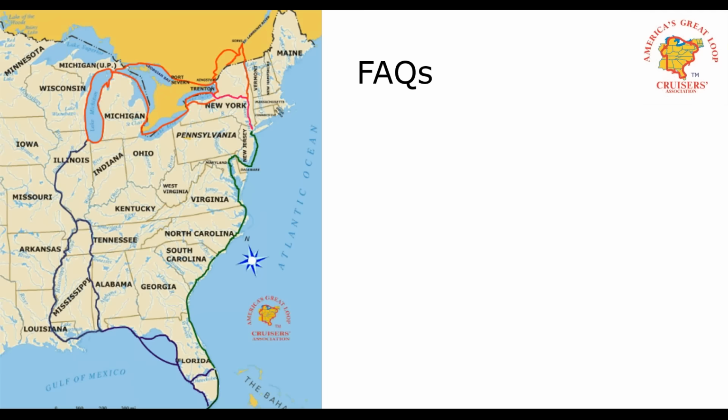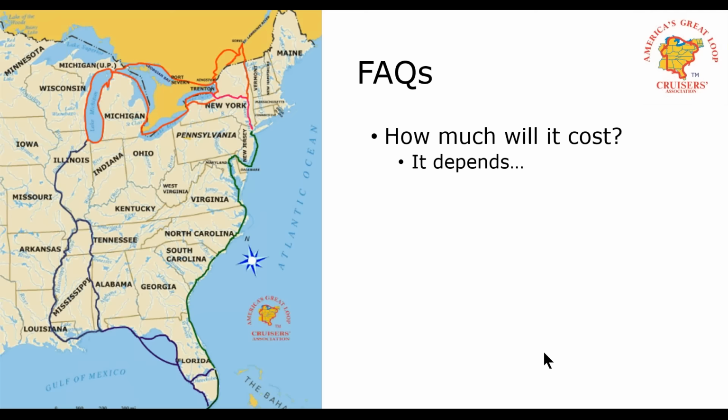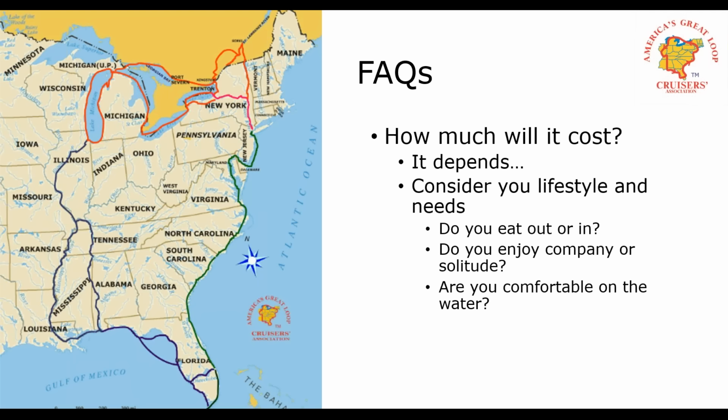Continuing on with our frequently asked questions, how much will it cost is generally asked quite frequently. Unfortunately, once again, that depends largely on your lifestyle and your needs. For example, do you eat out frequently or do you prefer to eat at home? That's probably going to affect your choices as you're doing the Great Loop. Not too much about your lifestyle or your preferences, I should say, are really going to change very much just because you're living aboard a boat instead of on ground. So if you're somebody who likes to eat out a lot, that's probably going to continue, and particularly since you'll be in new areas with the access to trying lots of new restaurants.